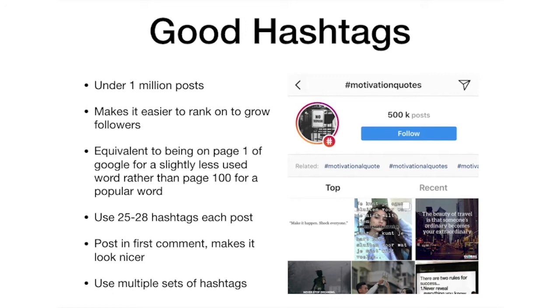You're allowed to use up to 30. However, many people, if you use just 30 all the time, it comes across spammy to Instagram. And so if you mix it up, it makes it look more real and more authentic. And when you look spammy to Instagram, they do not like that. They will block you, or they will limit your account, or they'll decrease the amount of reach you can get.